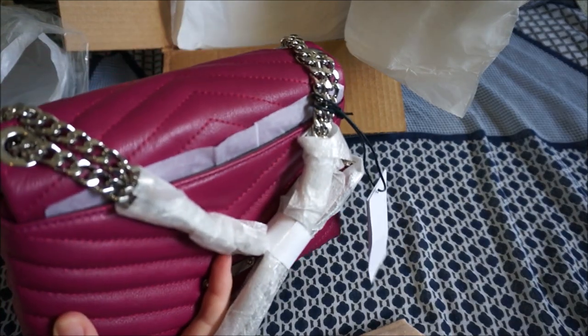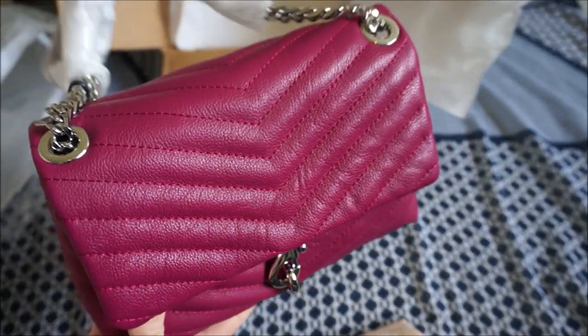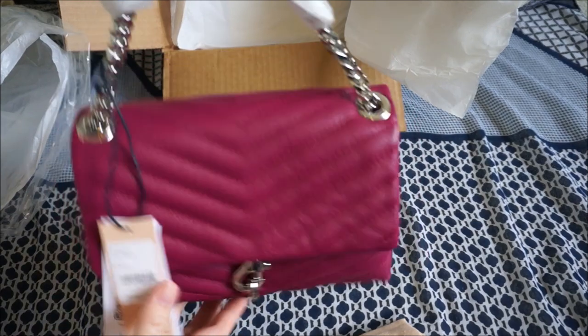It's a really nice size. Because I'm petite, I worried that the large shoulder bag would be too big on me. I thought the little crossbody bag would be better. I'm really, really happy with this. It's such a nice size. I got a very good deal on it too.